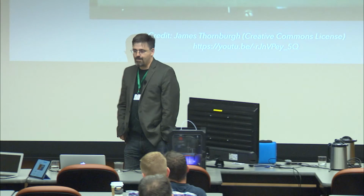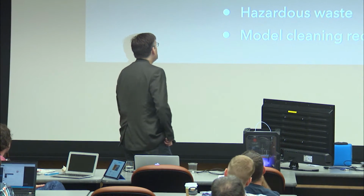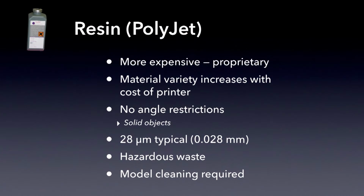Now, the other thing about these printers, the resin printers, is that the patents are still in force, so they are still expensive.